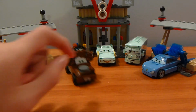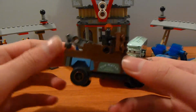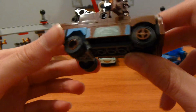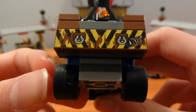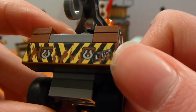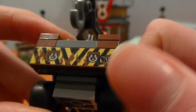So, Mater, second most common, as far as I know, I think. Everybody else is exclusive to the set. Lightning McQueen is pretty common, though. It says Tow Mater on the side. You get 2 of those bricks. They're exactly the same, not opposites like on Lightning McQueen. And then we have the little back. His license plate's kind of destroyed. I didn't do that. That's on purpose. That's what it's supposed to look like.